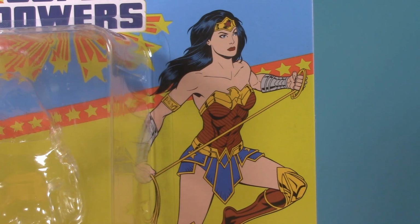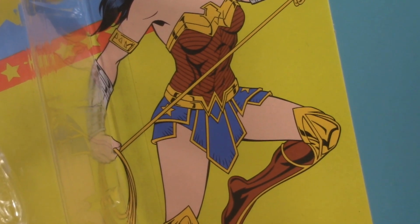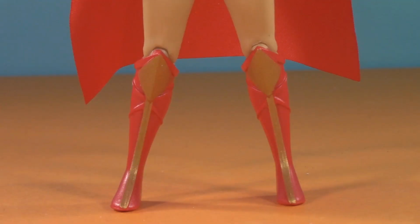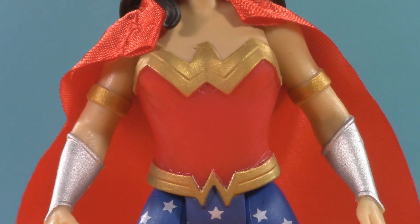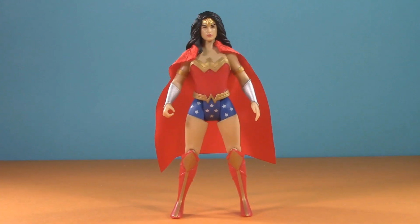But yeah, we do need to talk about this card art. Based on the armor and the boots, this is clearly a Rebirth design. And if there was any doubt about that, the barcode even says so. And while the boots are clearly Rebirth, and the torso armor is clearly Rebirth, for some reason she has the classic version's trunks. So it kinda looks like Rebirth Wonder Woman running around in her underwear.